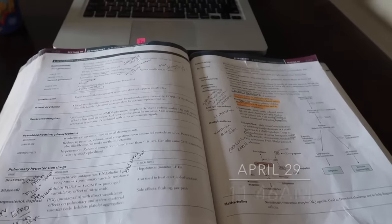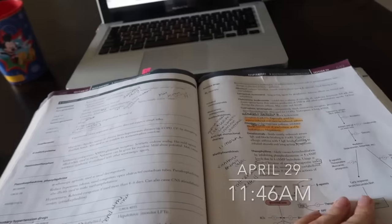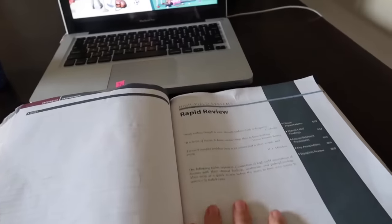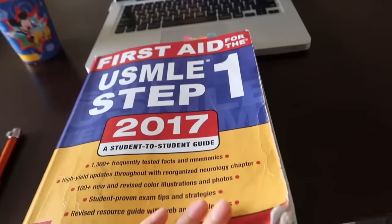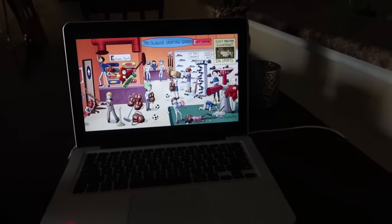Alrighty guys, so it is 11:45 a.m. and I have finally finished the last page of first aid. This is just a rapid review, and then the rest of this is like the index. And then that's it, so it is done! Look how gross these pages are. Wow, that is gross! My last page included doing some respiratory pharm and watching my last sketchy video. So yes, all of this is over with.